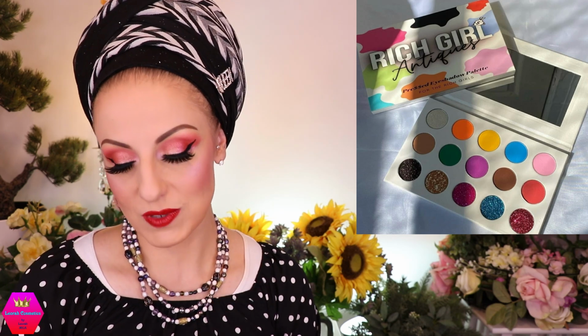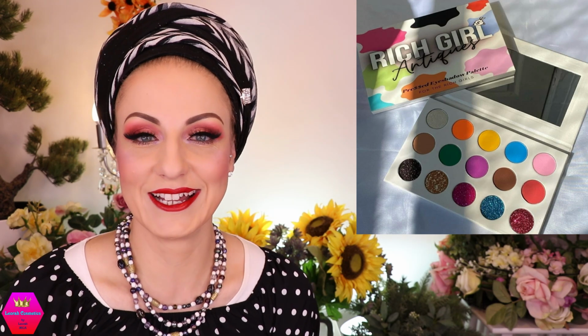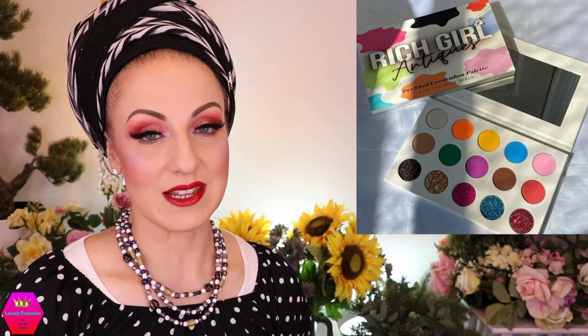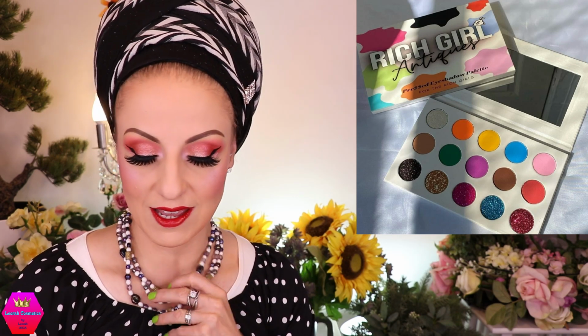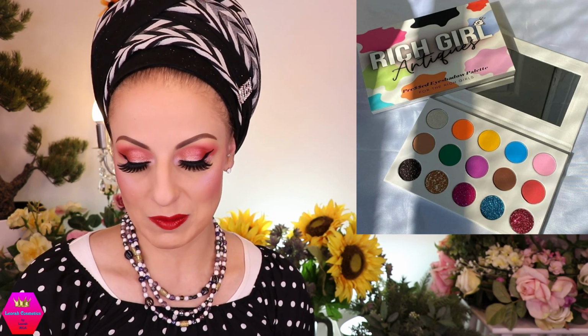Now I think this is really cool because I like pressed glitters. I have absolutely nothing against it. For me, in my world, it makes a lot of sense, you know. Yeah, all right. So anyway, this retails for $22. I think that's a super good price for quite a big palette, and that is what it is. It's available now in case you want to check out that brand.